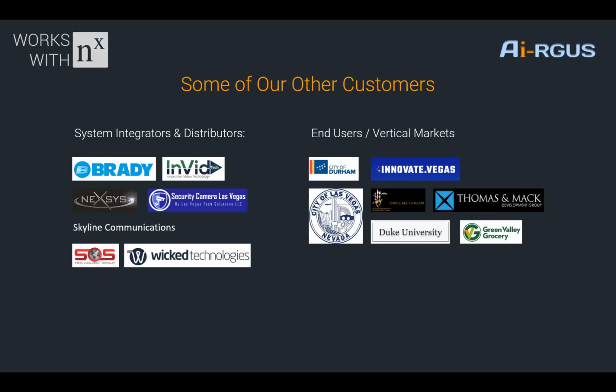Is there a particular set of vertical markets or use cases where you see your solution adding significant value, like almost immediate, like low-hanging fruit?